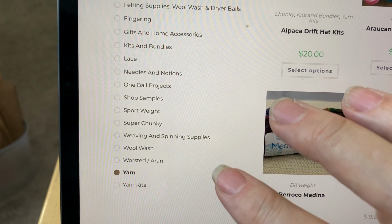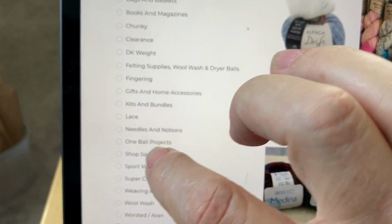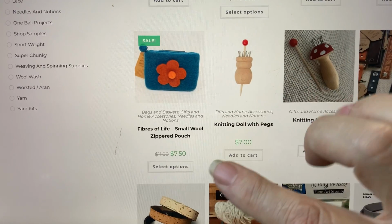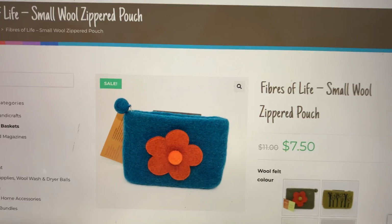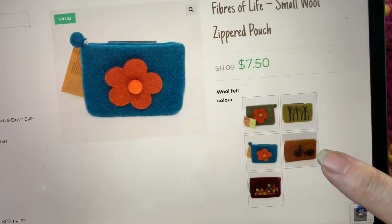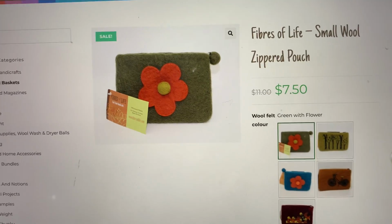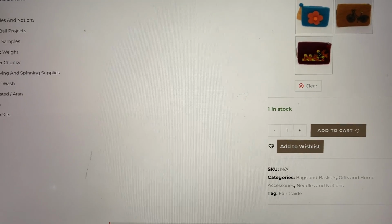So we go in here. You can narrow it down to, say, just the fingering. Oh, we hit gifts and home. So we've hit gifts because my finger's too big. So we've got these new little pouches. So we can select options. There's some nice little Fibers of Life pouches that are on sale. It shows you what I've put in the inventory. There's a green with a flower, and it's $7.50, and there is one. And you can add it to your cart.